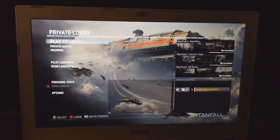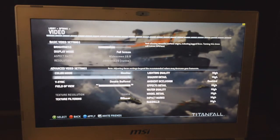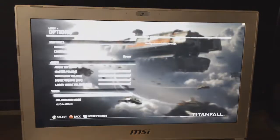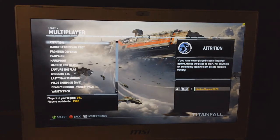Hello guys, we're back with Titanfall. I'll just quickly show you the video settings, and I can get into a game for you really fast. So we can see the texture resolution, which is on insane, which looks incredible. All the settings are on high, which is the highest you can set them. If I just go across, it'll say low, so high is the highest. We're on the 3K resolution right now, so this is probably the highest you can run it at on this laptop. And as you can see, we're getting 60 frames a second in the menu.